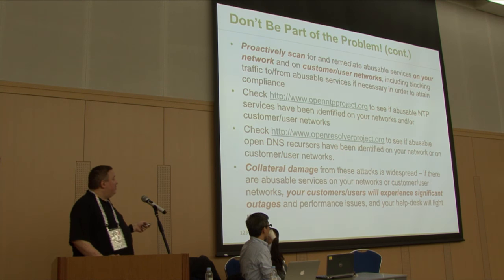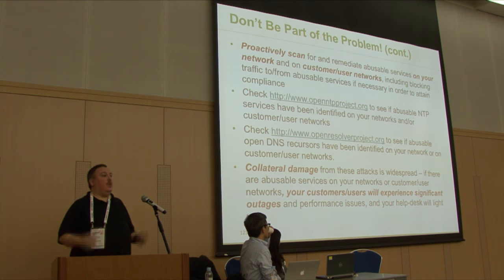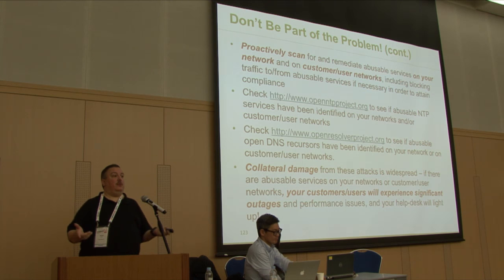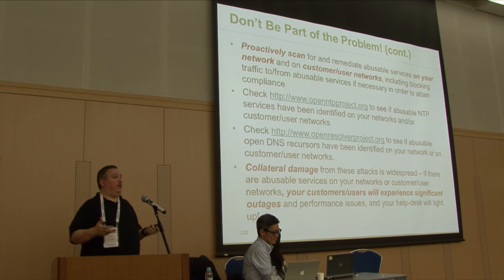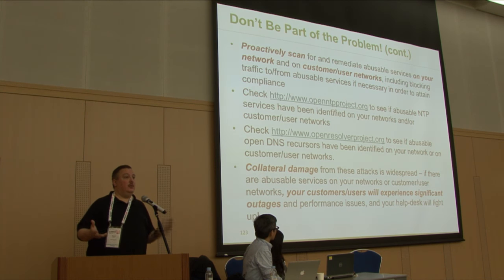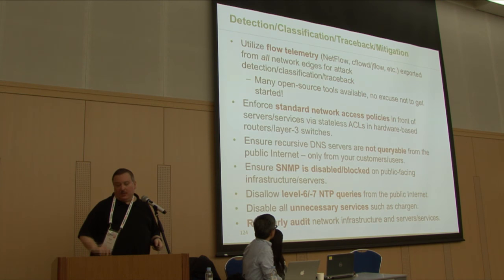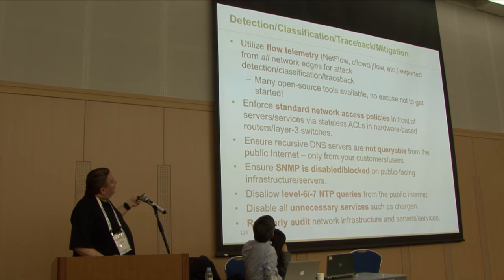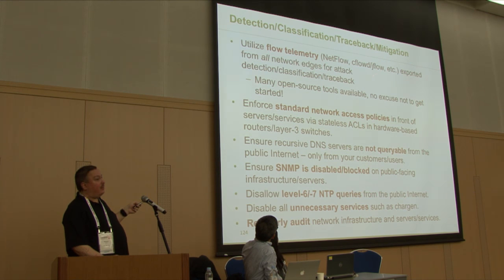The collateral damage of these impacts is huge. So even though a lot of operators say, well, I'm not going to bother with anti-spoofing because it doesn't benefit me, it actually does benefit you, because if nothing else, you're paying for transit, because these are typically endpoint networks that are paying for transit that allow the spoofing. Use flow telemetry to detect, classify, and trace back this stuff.